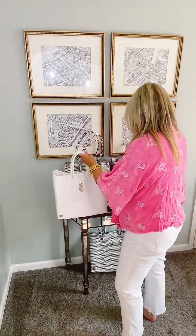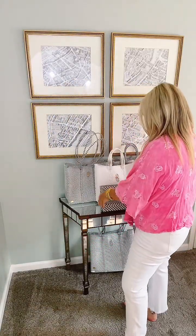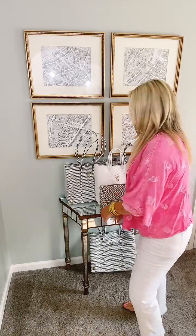Okay, so let's put the bag up. I love them so much. I love them so much.